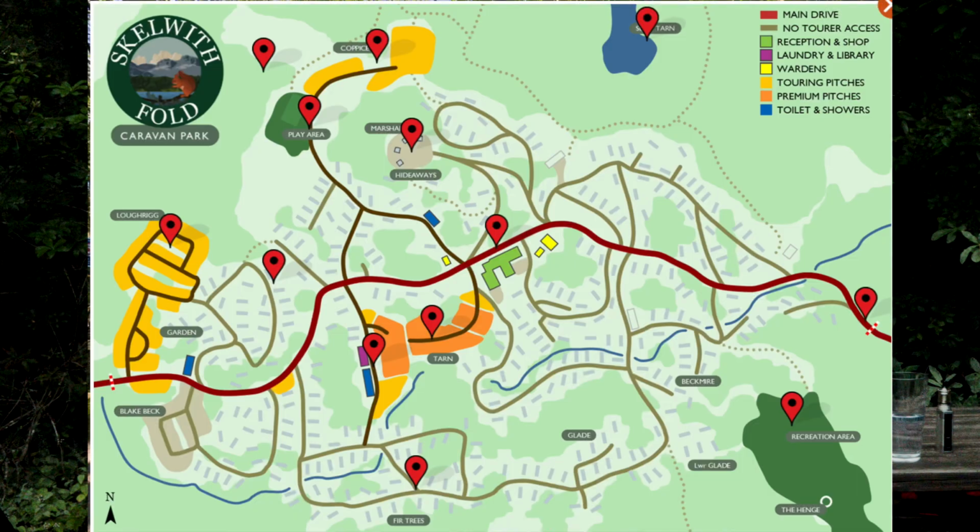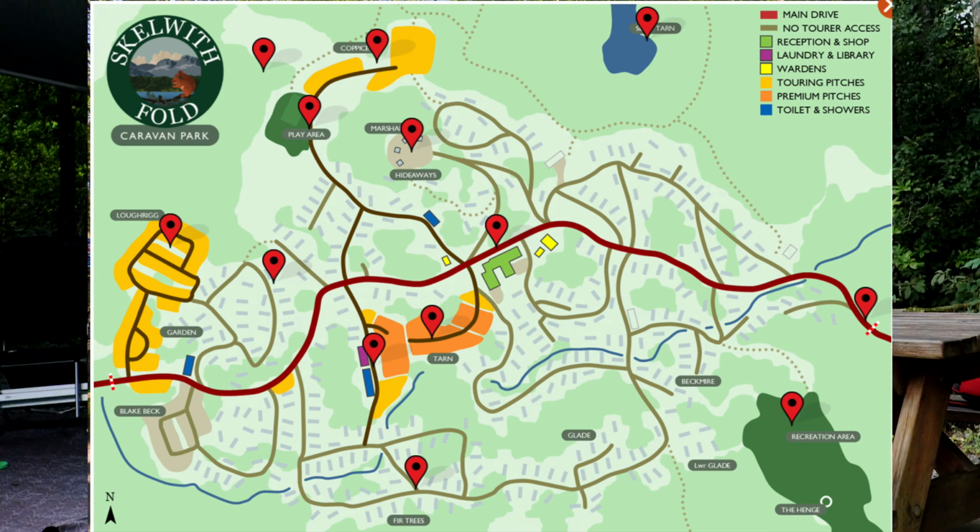Let's run through the bits. Skelwith Fold is massive. Yes, it's huge. It covers about 60 acres, I think, possibly even more. If I hold this up the right way up, this is a map of Skelwith Fold, and from side to side it's 1.5 miles, more or less. It's quite a walk, and there's an awful lot of very nice walks around the site. It's beautiful. There's a lot of statics and lodges and glamping, and basically there's everything here.